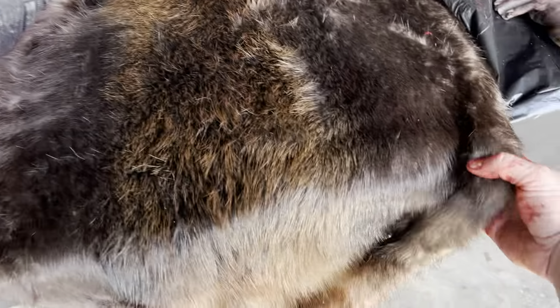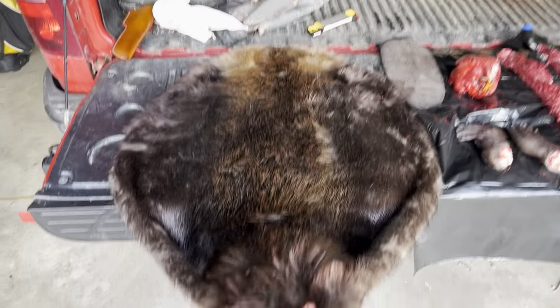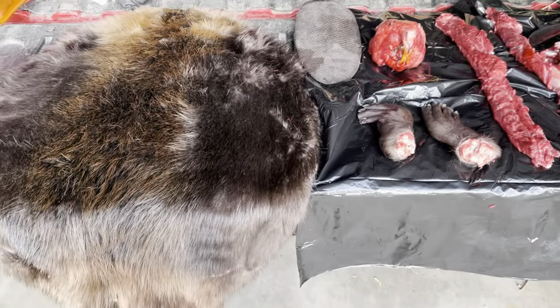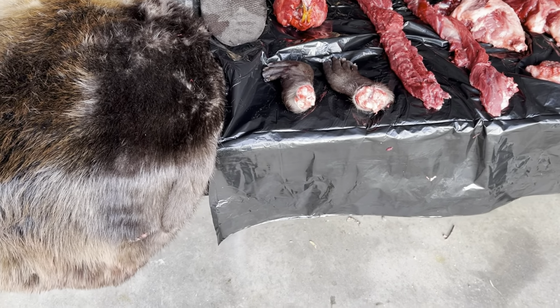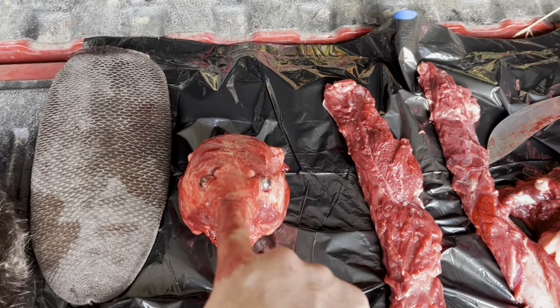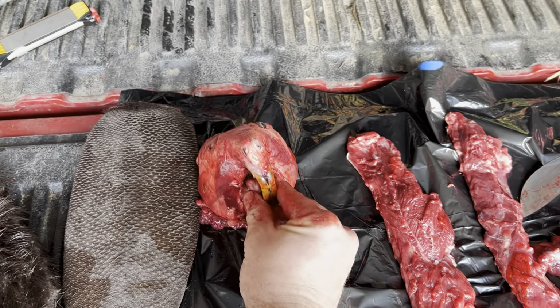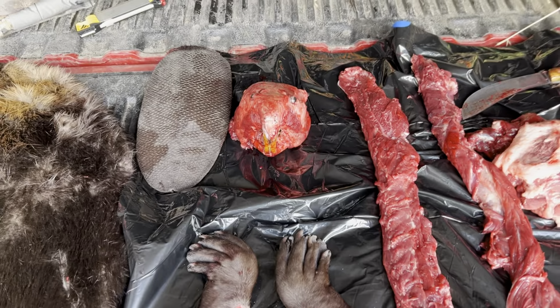So this is a really, really nice big beaver. It's huge. It's a blanket for sure. But I wanted to show you guys, because one of the questions I get asked the most is, you know, what do you do with it, right? So there's a couple of things. This I'm keeping for myself. This is a really nice beaver. Nice, cool looking teeth. So this year, everything I trap, I'm gonna save one head.